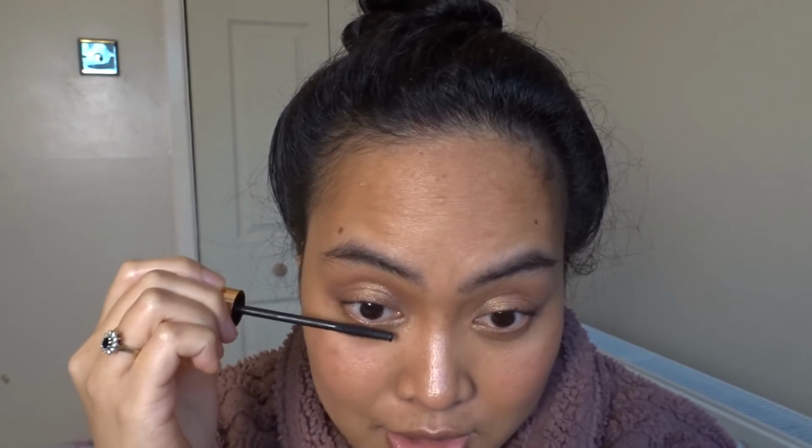Then I also want to put a little bit of mascara on my bottom lashes, and I will be using the Charlotte Tilbury Push-Up Lashes in Pillow Talk. It doesn't hold a curl for me at all. It just weighs my lashes down. As soon as I apply it, after curling my eyelashes, the lashes just go drooping down. So to me, it just makes sense that I use it on the bottom lash.